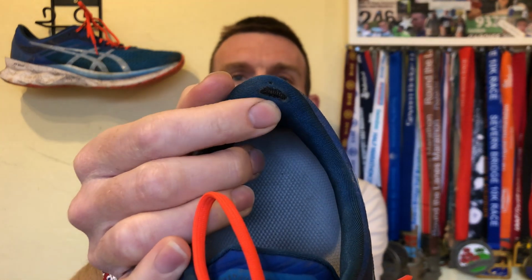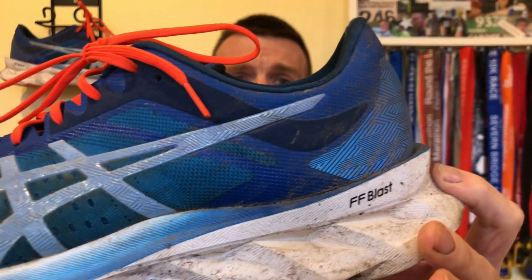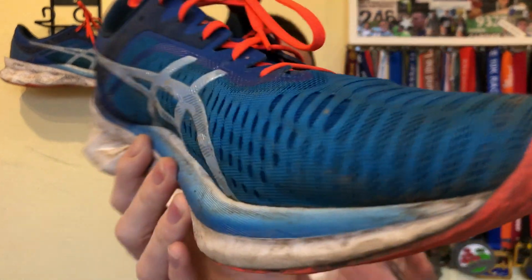In fact, to be honest with you, unless I put a brand new pair of NOVABLAST on, I wouldn't know that they were any different from a new pair. If you saw the 200 mile update, you'll know I had a little snag in the back of the heel on the left foot. It's not on the right one, it's on the left. That hole has got no different between 200 and 300 miles, and that is the only thing on the upper that is noticeable. The rest of it, bar it being a little bit dirty, is absolutely spotless. All the way down there, nothing.